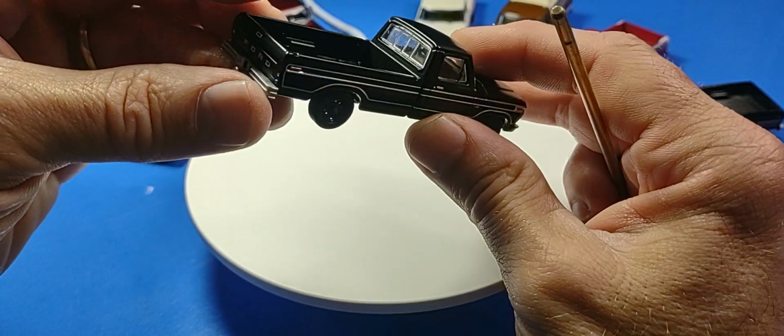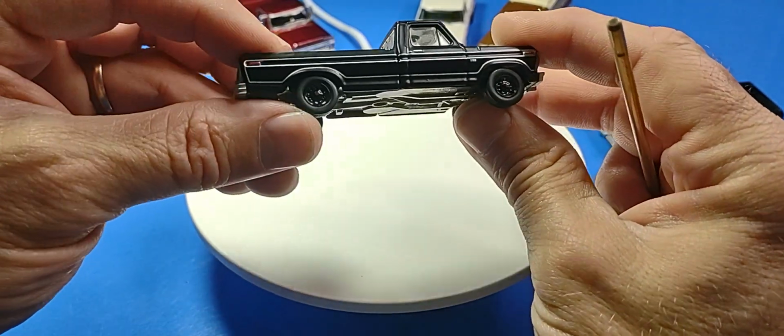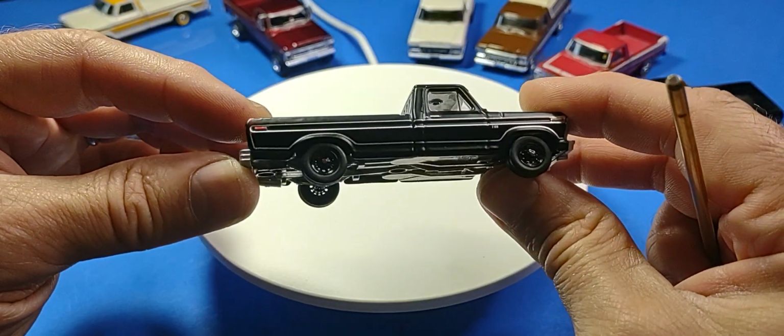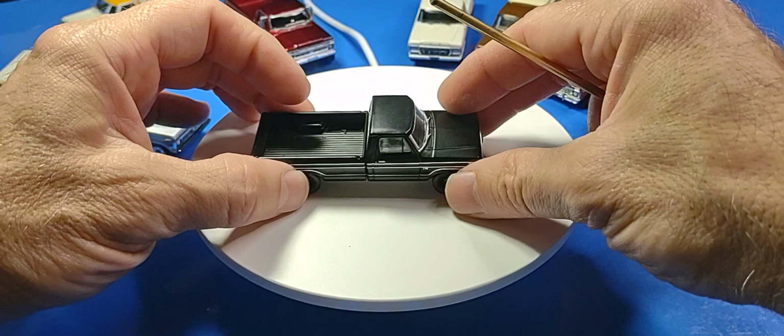This one does have that sliding rear window. That was very popular. And you'll notice there's a little tiny red emblem on the center cap. Now, you probably can barely see it in the camera.